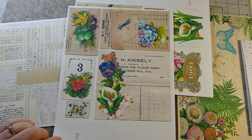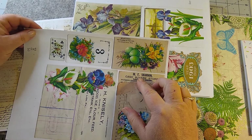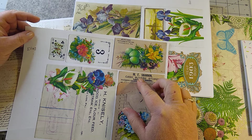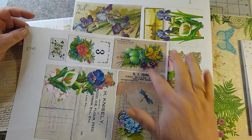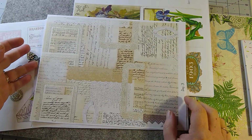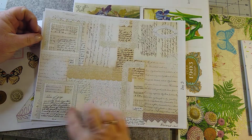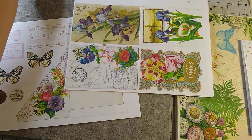So this is day 3. We have another playing card, a Flinch card, some receipts here, and this looks like it says Beehive Stores. And it has some flowers and all that on it. So that's day 3 of Dear Julie. And Cara Brandon has made another collage page with some writing on it and some frames. So that's a pretty collage there for day 3.